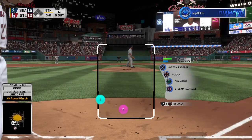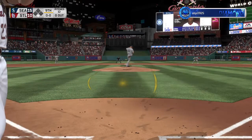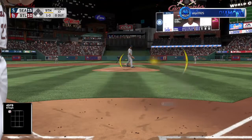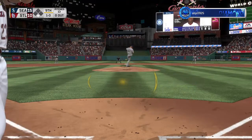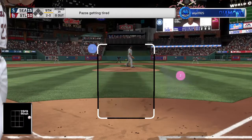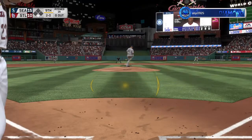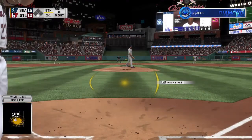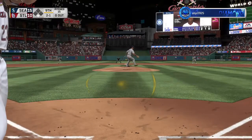Digging in, Marcell Ozuna. He'll lead things off here as we play the bottom of the ninth. Now a fastball to start things out. Didn't miss by a lot, but it's 1-0. And he won't bite at that one either. It's 2-0. Hitters count. Here's the 2-0 pitch. Swung on and missed. Outclassed by that fastball for a strike.